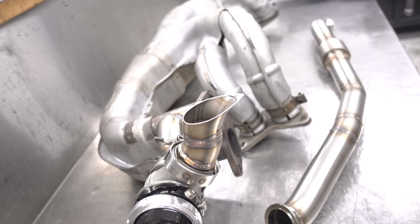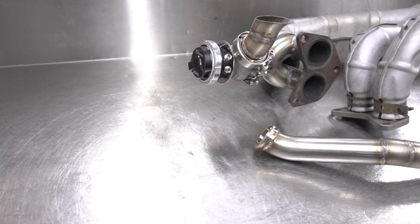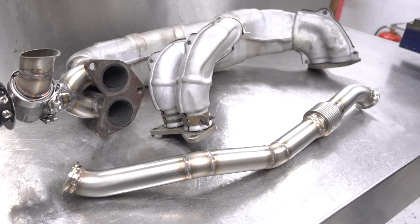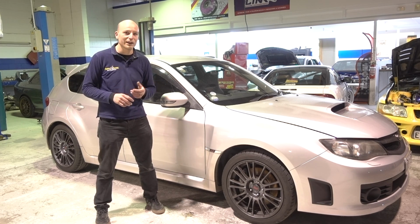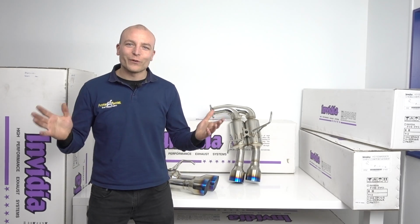We've gone for a TurboSmart 40mm external wastegate, which has been welded in the header with a dual setup, so it can be used in the screamer configuration for your track days and make a whole lot of noise. And there's the plumb back option, so the car is completely road legal and it can still pass its warrant of fitness.